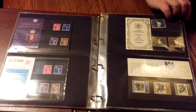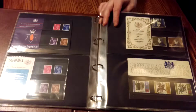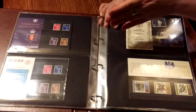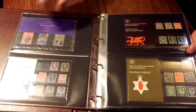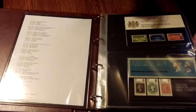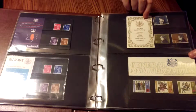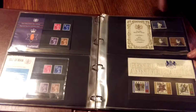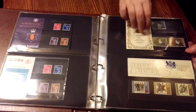And who knows what the Isle of Wight's doing, to be perfectly honest. They're a law unto themselves. So anyway, I just think it's interesting that at this point, in the previous folder, there were Channel Island definitives, and now they're not. Anyway, so literary anniversaries, again in the original cellophane, but a bit bowed.